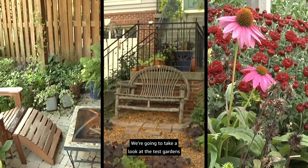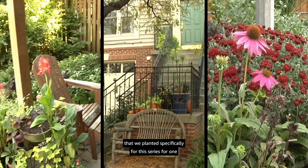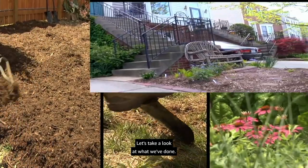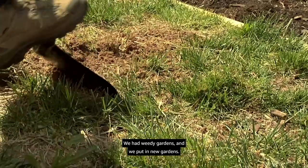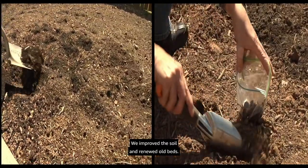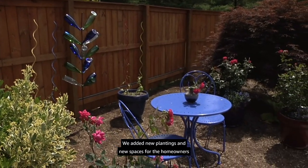We're going to take a look at the test gardens that we planted specifically for this series for one full growing season, spring through fall. Let's take a look at what we've done. We started with empty areas and overgrown areas. We had weedy gardens and we put in new gardens. We improved the soil and renewed old beds. We added new plantings and new spaces for the homeowners to enjoy.